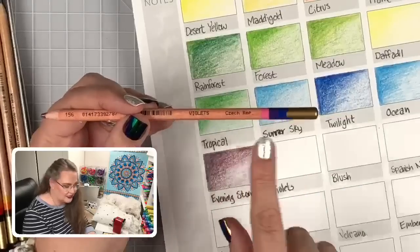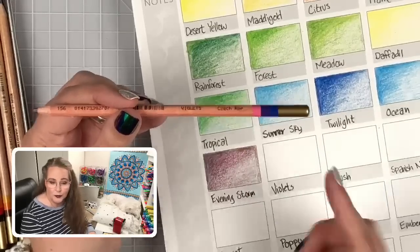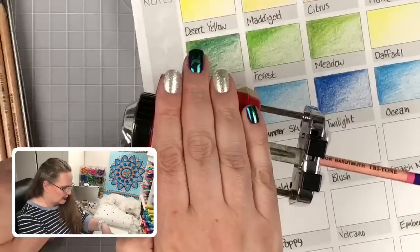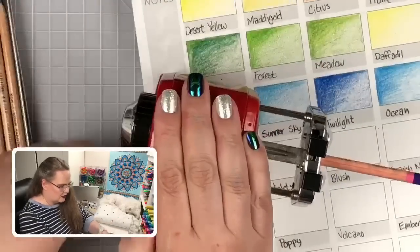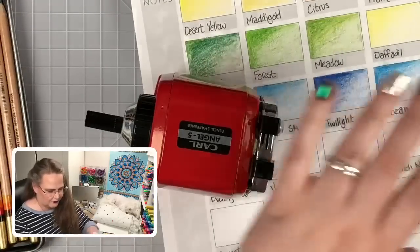Okay, now over on Facebook, we had a lot of people suggesting purple and pink combinations. This one is called Violets, and it's got pink, purple, and a blue. So let's see what this one does. And it definitely needs sharpening before we get going here. And maybe a little bit more. Carl is so aggressive with his sharpening. I have to be careful.